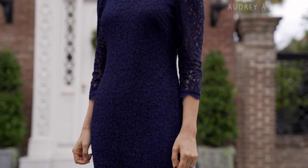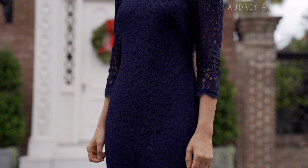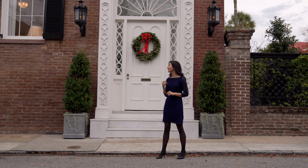The next piece I want to talk about is my navy blue lace dress. This is a shift dress that I actually bought and wore for my wedding rehearsal, the dress rehearsal the night before, and I love this dress. It's still something that I turn to when I need something a little bit fancier because it's a very classic cut. The color is something that I love to wear. As you know, I love navy, and I think it goes all year round.